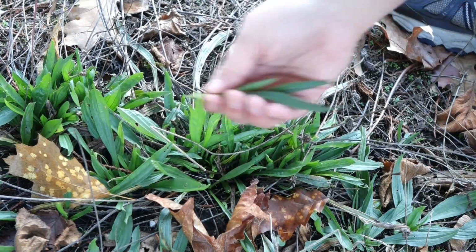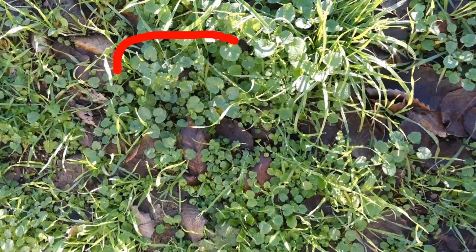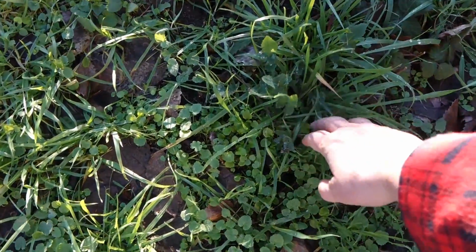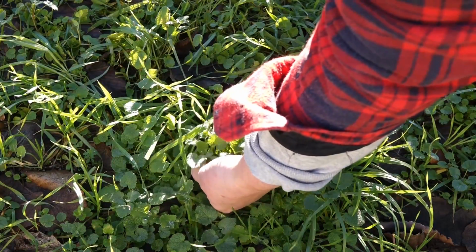Here's a patch of ground with 3 different annual edible weeds. Can you see any of them? Like these here, or this one, or this one? These are immature purple deadnettle.